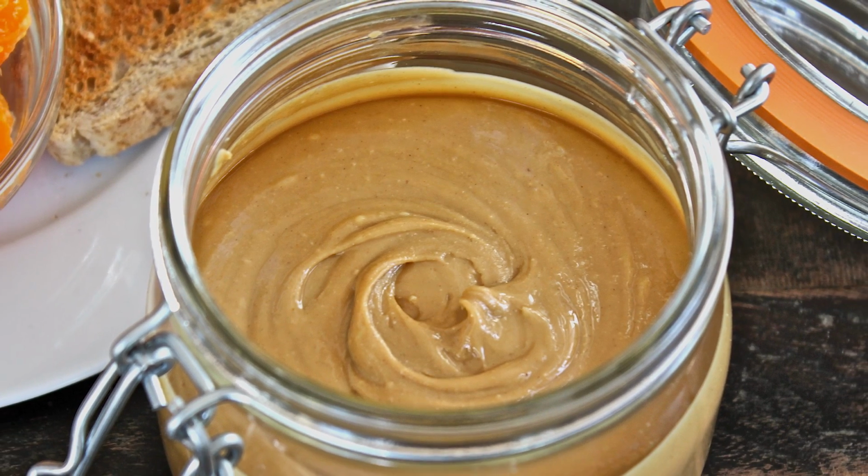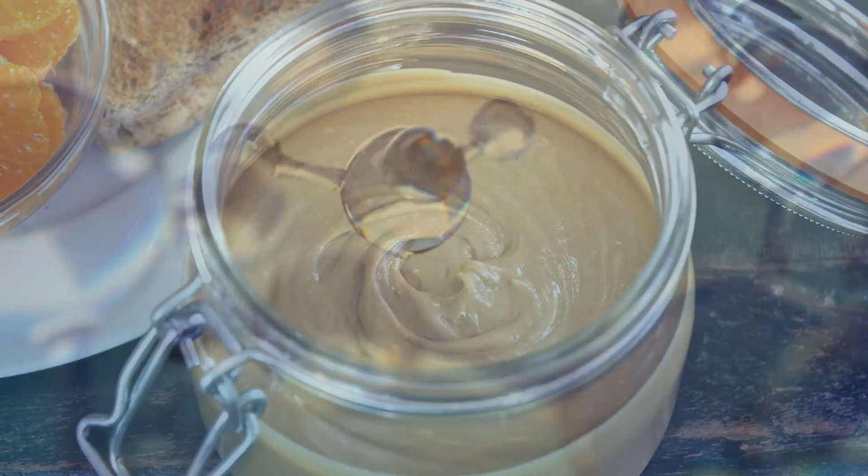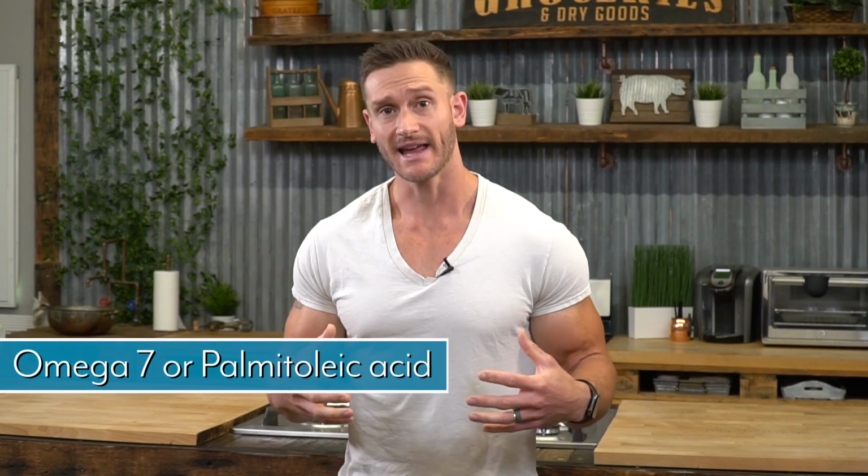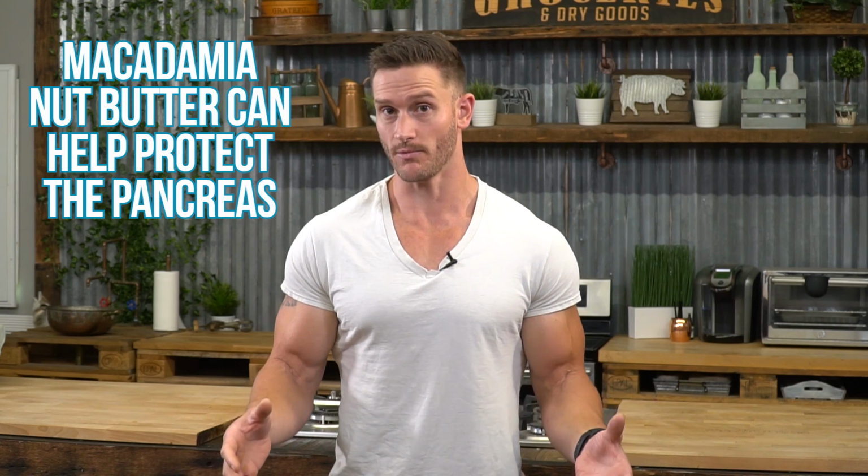Macadamia nut butter is high in a different kind of oil. We're mainly looking at omega-7s, also called palmitoleic acid, FYI. Palmitoleic acid, or omega-7, protects the pancreas and the beta cells from excess glucose. Kids eat a lot of sugar, and sometimes we can't get around it. But if we have a little bit of macadamia nut butter now and then, it helps protect the pancreas a little bit more, so you have less risk of developing any kind of glucose issue, any kind of diabetes, things like that. So I would highly recommend switching your nut butters over to macadamia nut butter or the occasional almond butter, at least over peanut butter.